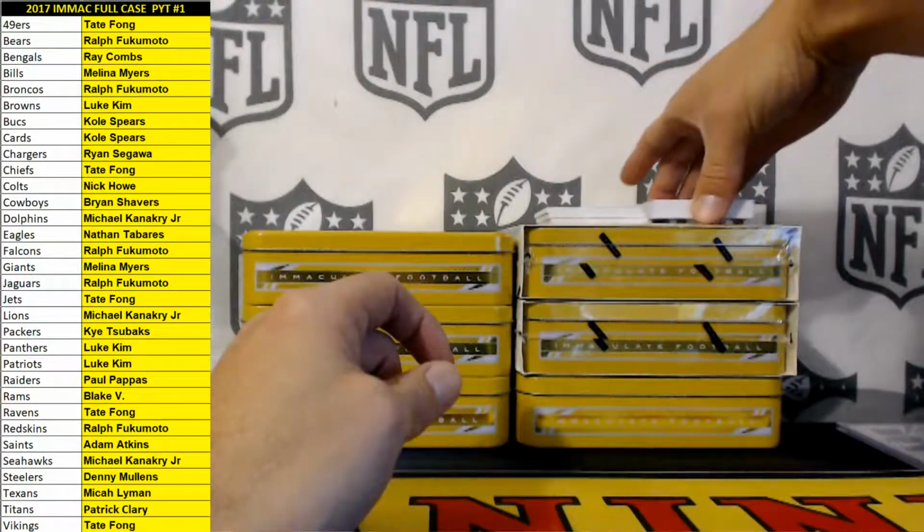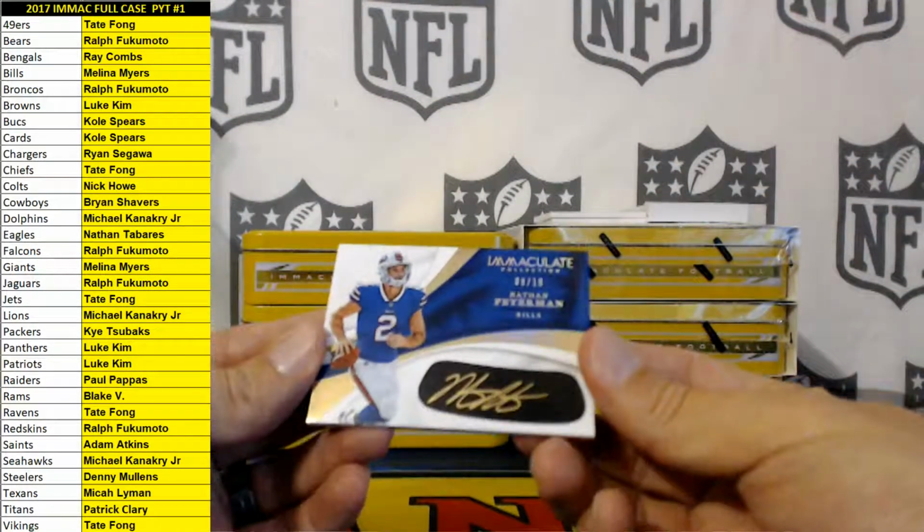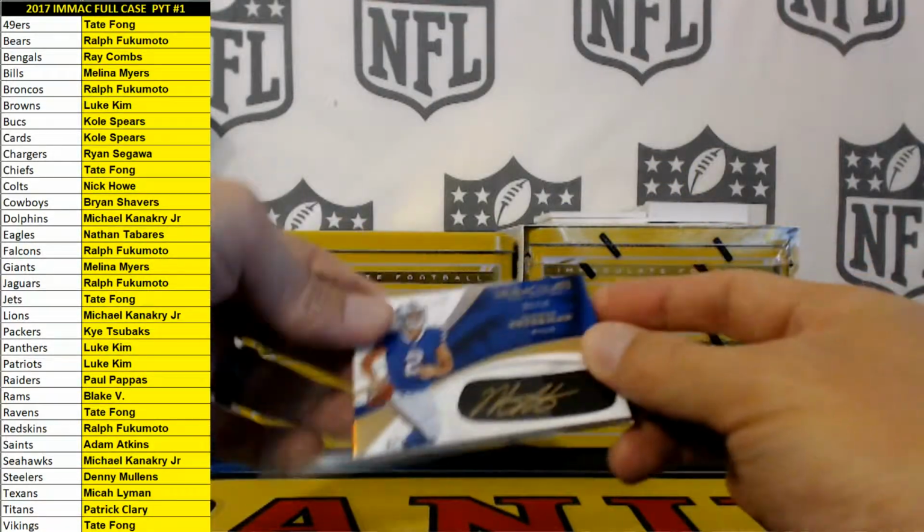Let's save the big fat one for last, huh? Nathan Peterman, 5 of 10 for the Bills. Melina Myers.